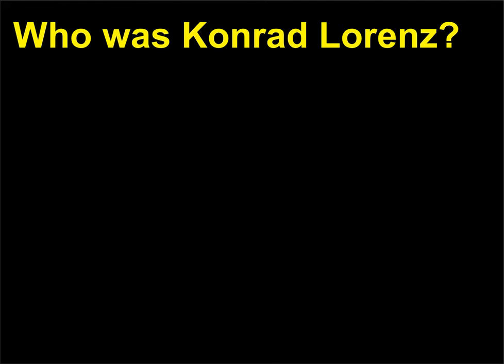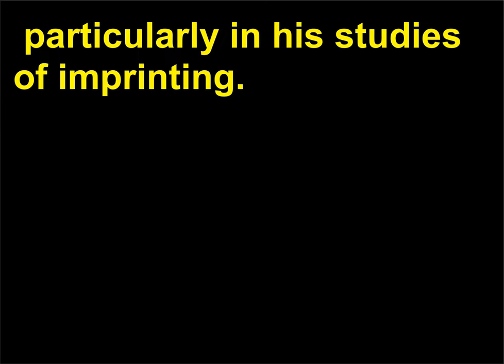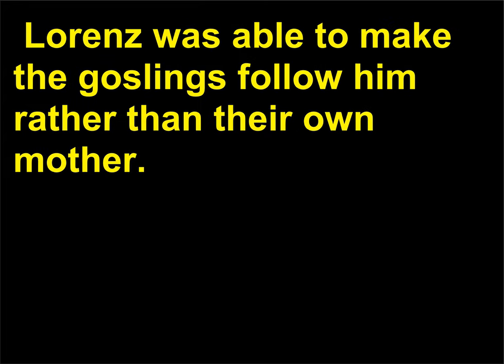Who was Conrad Lorenz? Conrad Lorenz, 1903 to 1989, became famous for his work in the field of avian ethology, particularly in his studies of imprinting. By raising goslings from the time they were hatched, Lorenz was able to make the goslings follow him rather than their own mother.